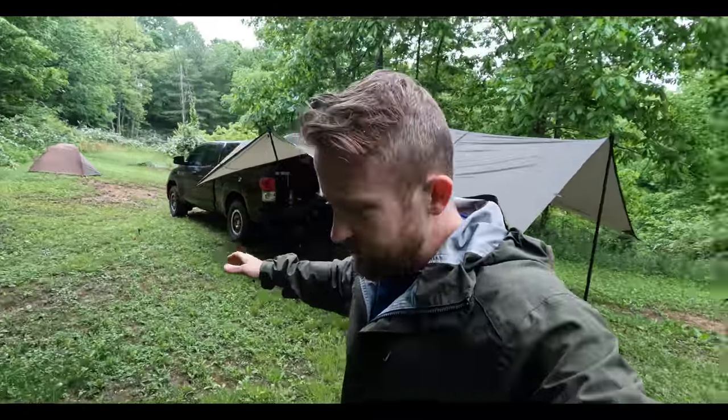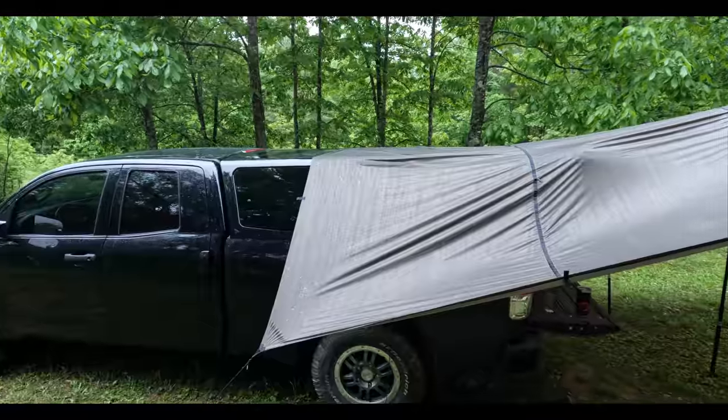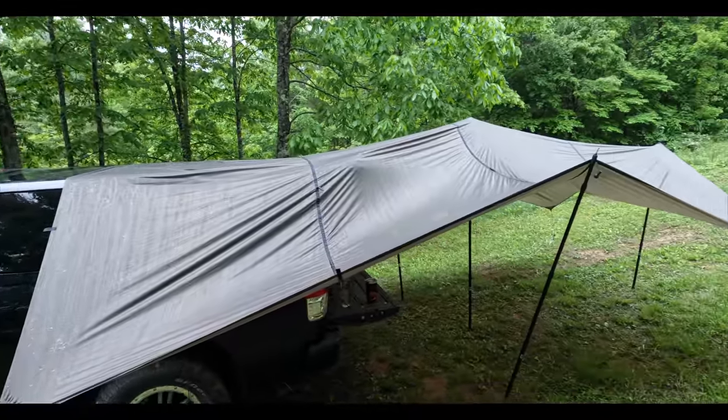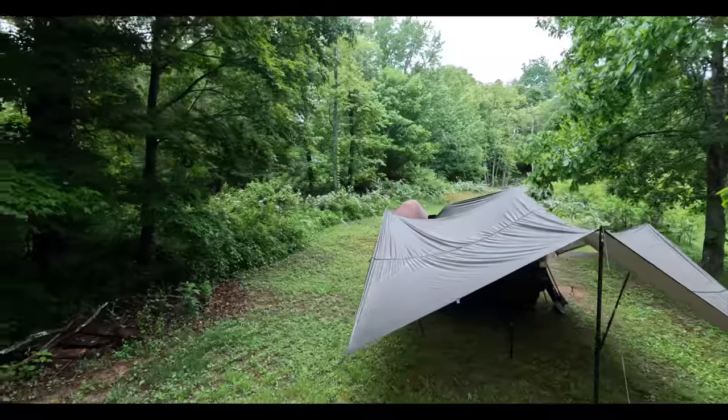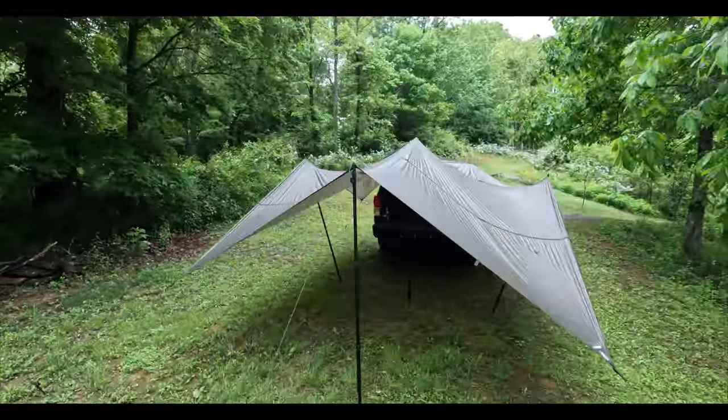The only con to these is that they will fill with water. With this setup here, I do have a video on how to do this, so make sure to check that out if you have any questions. Again, this is super, super simple, offers great protection, keeps the back of the truck completely dry. It is excellent for wet weather camping.